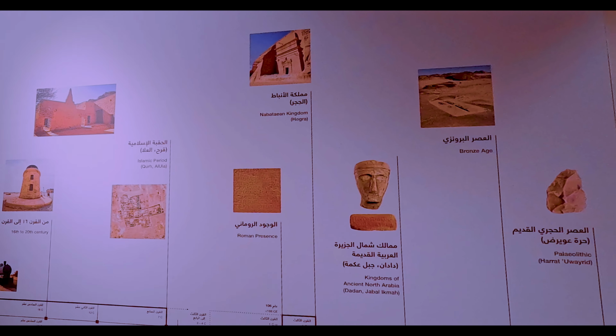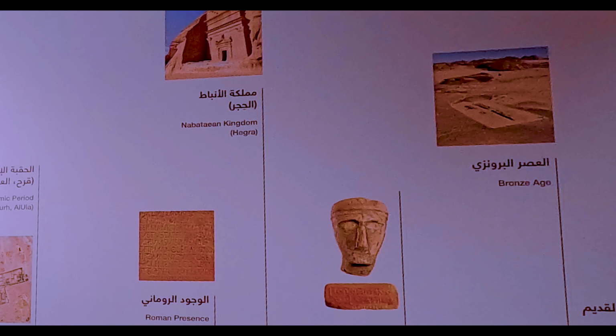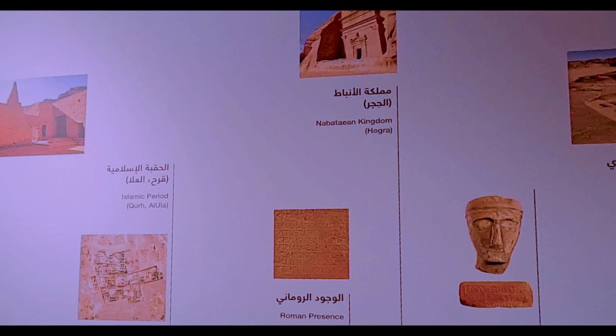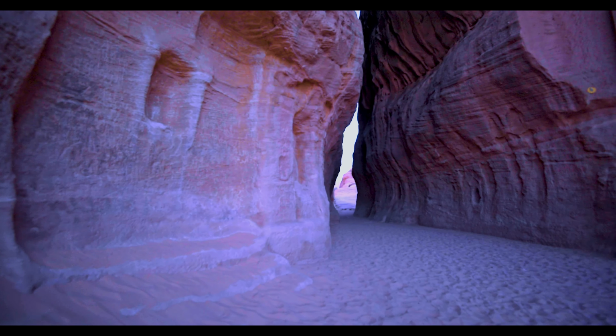This region was inhabited since prehistory, but it became rich and prosperous with the kingdom of Lihyan, and it was then conquered by the Nabateans in 100 before Christ. And we start the visit of the Nabatean settlement with this beautiful council hall, dug into the limestone rock face.